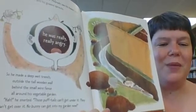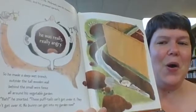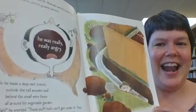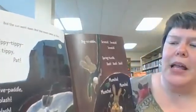Ha! He snorted. Those pufftails can't get under it. They can't get over it. No bunny can get into my garden now. And the sun went down and the moon came up.